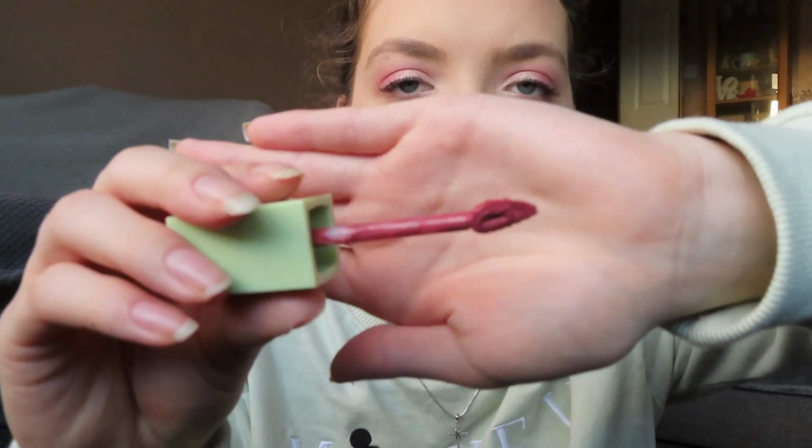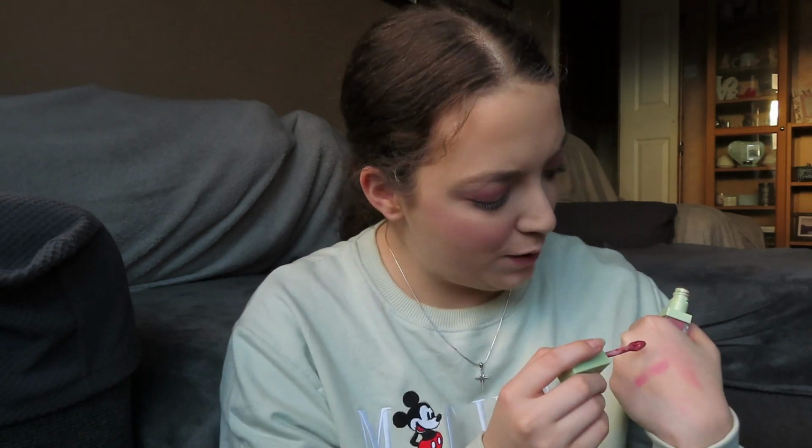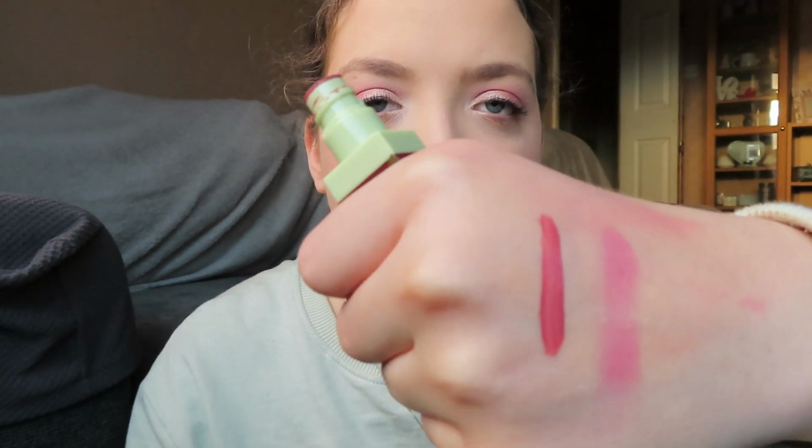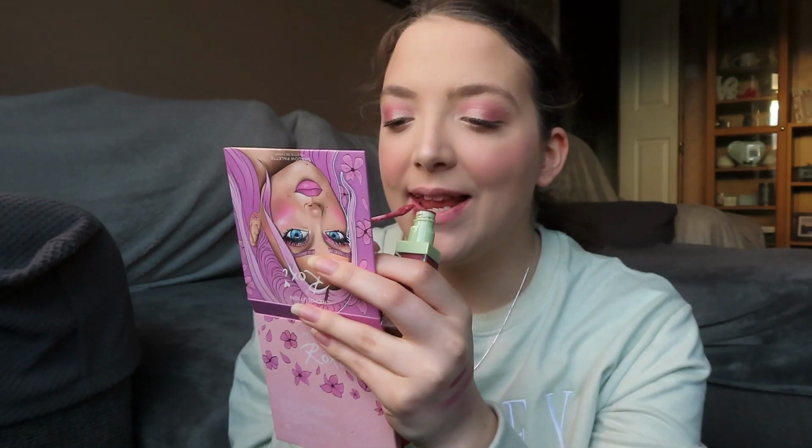So this is just what that looks like. I love the applicator of this lipstick. I feel like it gets the shape of my lips, particularly the upper lip. I feel like it gets the shape really, really well. And if I swatch it for you guys, that is just what that looks like. I feel like it's kind of a deep nude, purpley shade. I don't know, I'm honestly terrible at describing shades, so I'm just gonna pop this on.